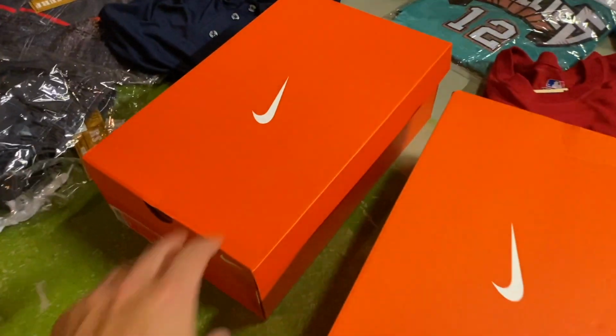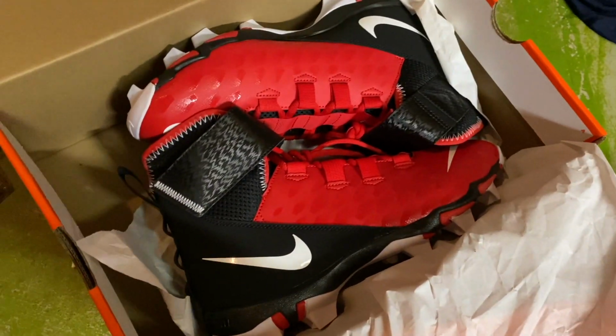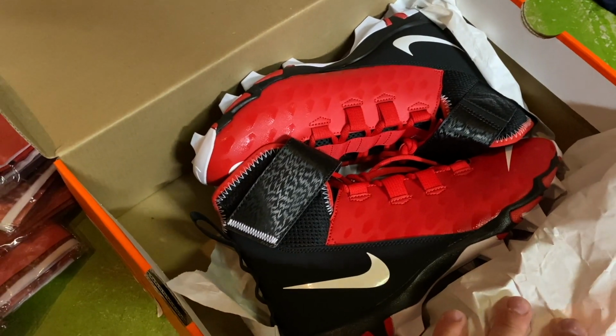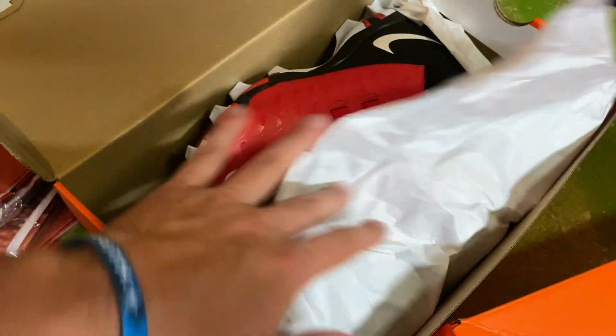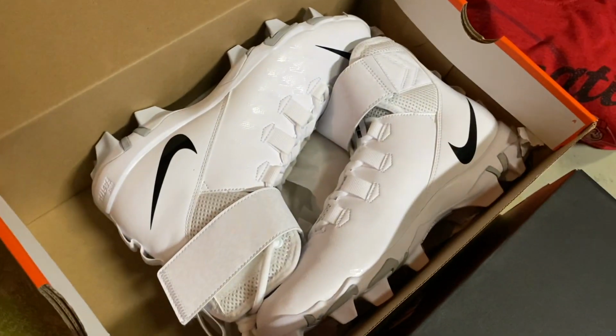Now we'll get into our shoes. So we sold this pair of Nike Savage Shark Pro 2, something like that, I don't know. Got these the other day in that video. I believe that video is released. Maybe it hasn't, I don't know. I've been picking up cleats in a lot of videos, but these were $16.99, sold them for $50. Easy money. Same thing, $16.99, sold them for $50.